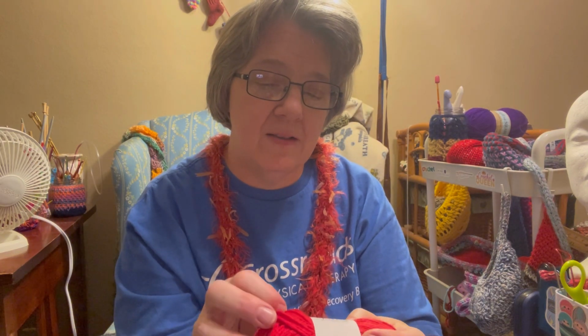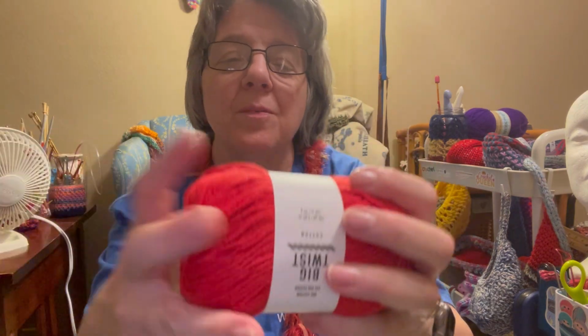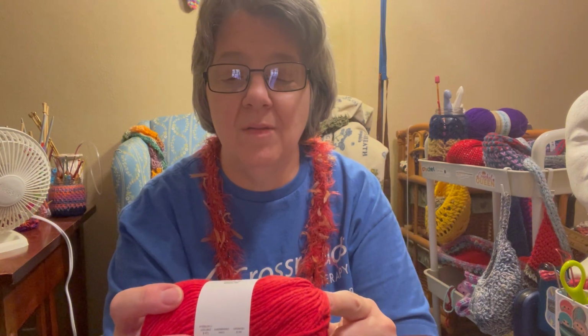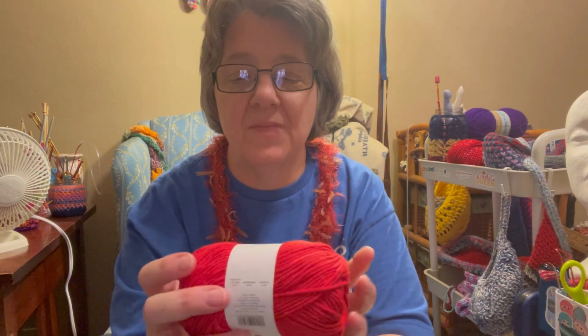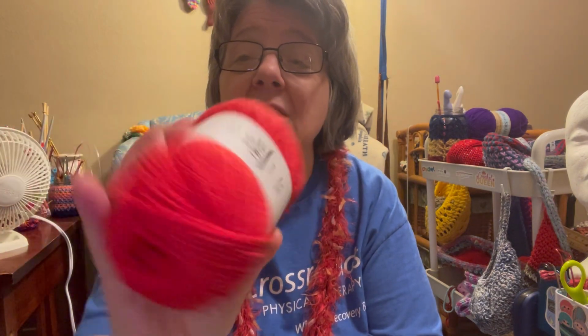Usually with cotton like this, probably a G-hook or H-hook, since it's a size 4. This is a 144 yard ball, and it weighs 2.6 ounces, or it's 132 meters, or 78 grams. I just saw it in their clearance section, like a bunch of yarn when you walk in. 98 cents, I'm like, sure, I just grabbed it.